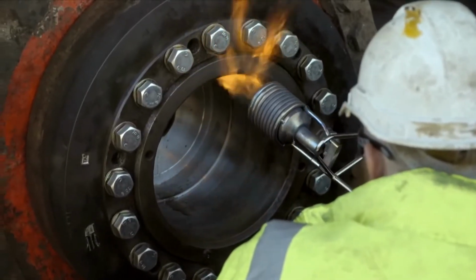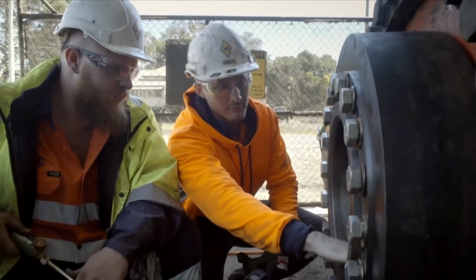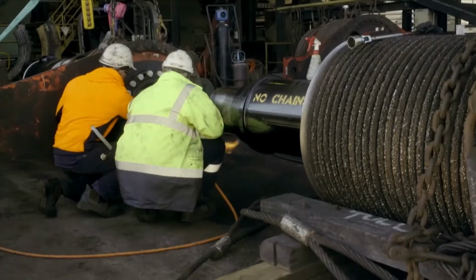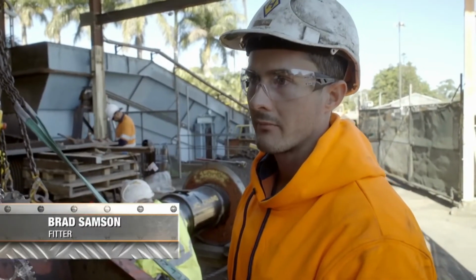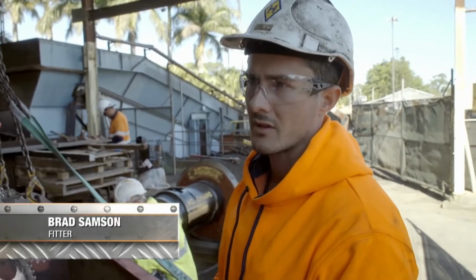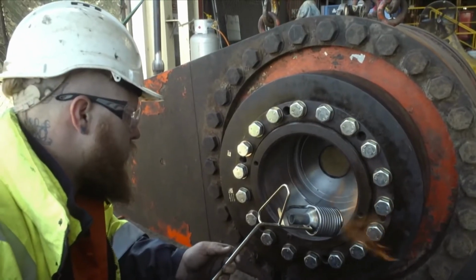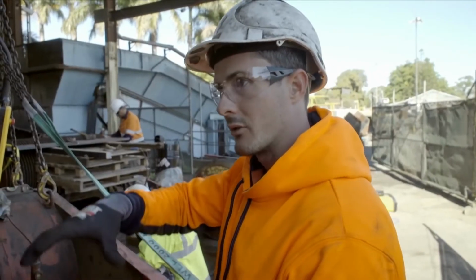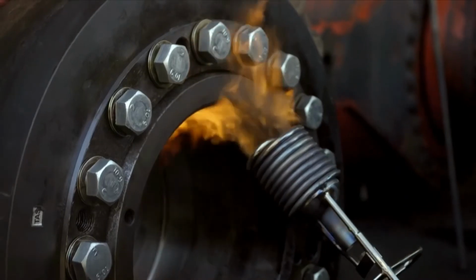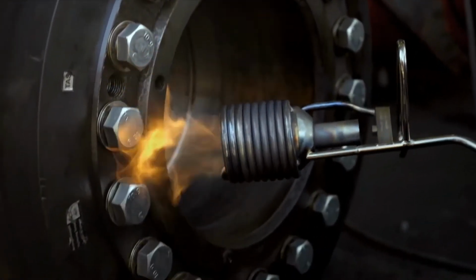While the mud filter crew gear up to start using the plasma cutter, things are also heating up down on the ground floor, where fitter Brad Sampson is preparing a drive coupling to be installed onto the shaft of one of the mill's massive 12-ton rollers. We're just applying a little bit of heat to make it easier. It's a size fit, so both the output shaft and the input shaft are the same size. And we put a little bit of heat on the input shaft, it grows a little bit and it will slide straight on. The coupling is interference fit, which means applying heat to expand the metal.